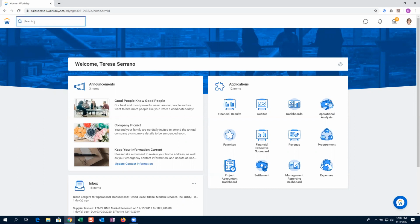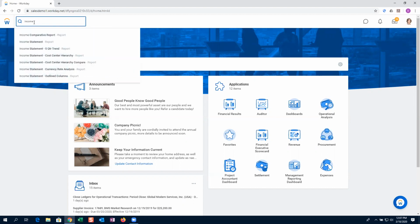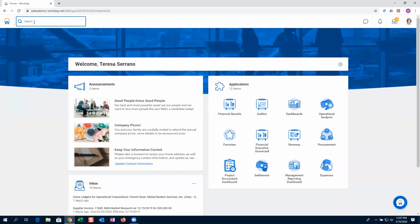If you're not familiar with Workday, you'll find that the search drives a lot of the navigation. It's a very intuitive web-based search engine. If she wants to search for an income statement, she can just start to type income. It's going to narrow down a list of results she has access to based on her security. You will see me use the search function for some navigation, but in most cases, as a user of Workday, you're going to have these icons right here on your home page, and they're going to give you one-click access to any report or process that you have security access to across the entire application.